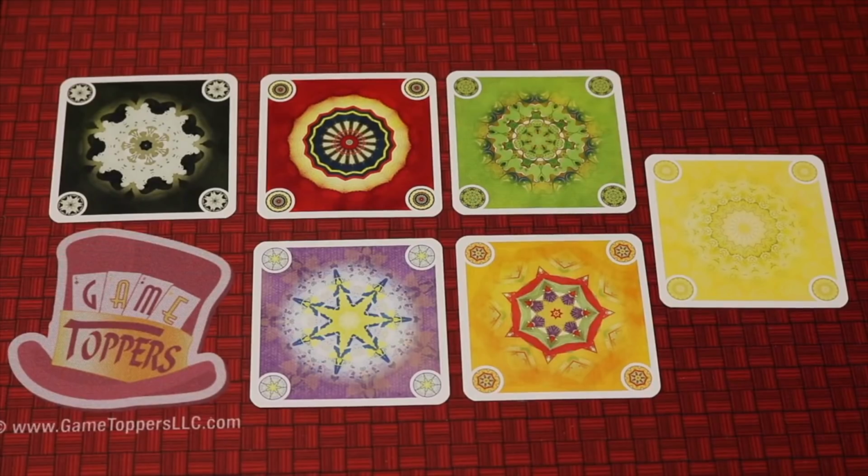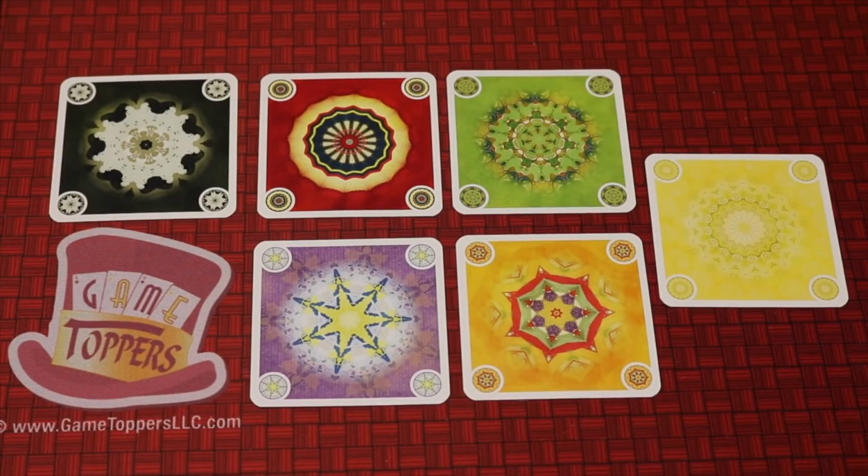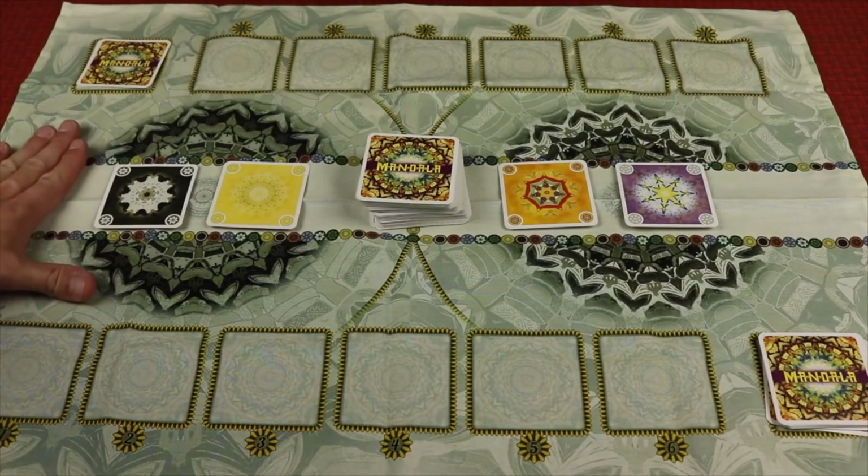Number 2. Not often would I say this game is a new modern classic that I'll say in the same breath as Jaipur and Lost Cities and things of that nature. It's called Mandala, M-A-N-D-A-L-A. It's actually a 2-player card game where you're essentially trying to score points by playing cards onto 2 different mountains.